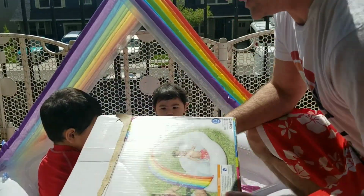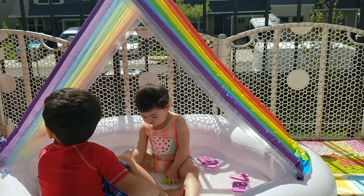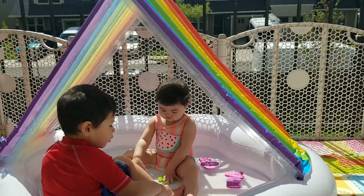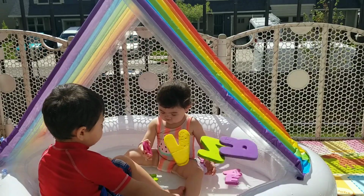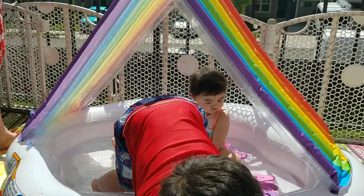We're just testing this pool out to see how Joshua and Janelle like it. There's more float. Water float. They seem to be enjoying it. Float. More float.